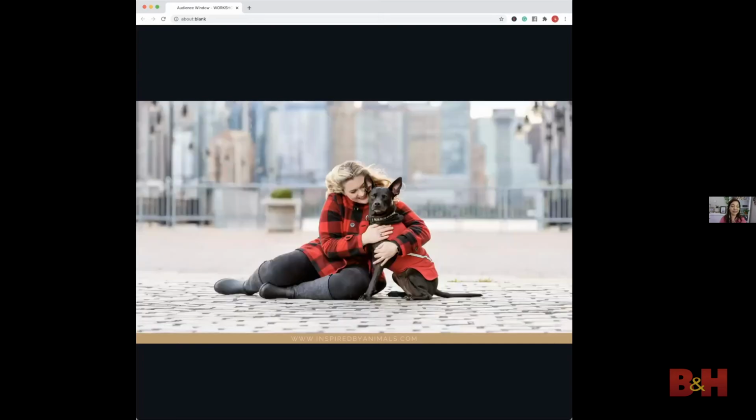And same concept here, the same thing. When I'm photographing mom and dog and they're close, my focus is always on the dog.